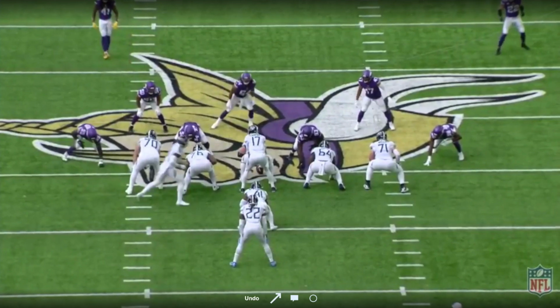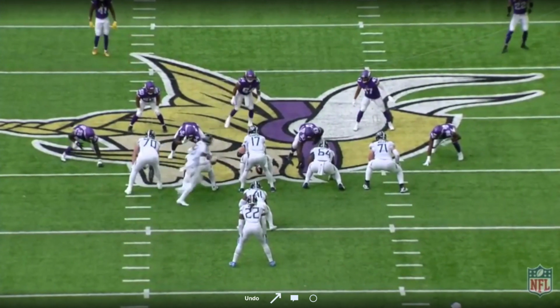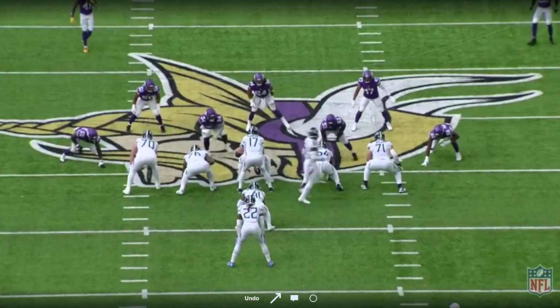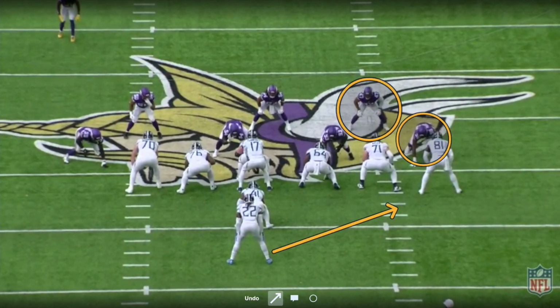Here you're going to see them trade. They put the tight end to the right side of the screen, and you see the Vikings go ahead and change their defensive front. They move the D tackles and bump them down. They'll even bump the middle linebackers. So the point of this play is to try to get the ball to the perimeter.